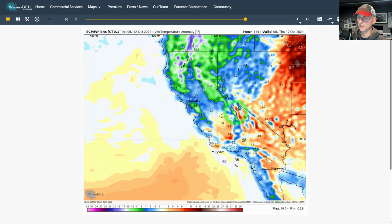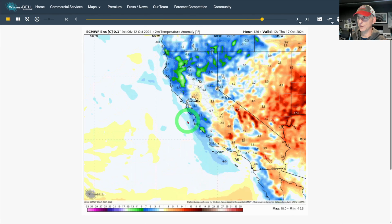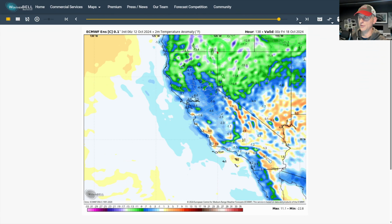But as we go through Wednesday, you can clearly see the next frontal system arriving. And by the time we go towards Thursday, check it out. Some cooler than normal temperatures for most of the state of California. Not all, but it's definitely a welcome change.